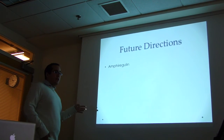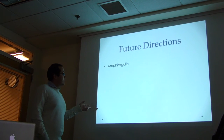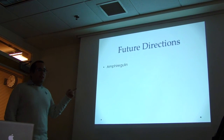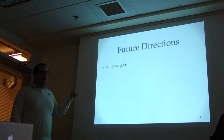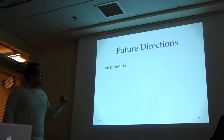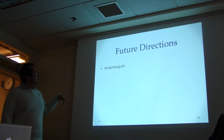So from now on, we plan to focus on amphiregulin. It was the gene that showed us the difference that we were expecting, and maybe it can really explain what's happening. Amphiregulin is well studied in carcinogenesis, and there are a lot of drugs that can block the receptor for amphiregulin. So probably that's the path we're going to take to determine whether the decrease in inflammation comes from the increase in amphiregulin.